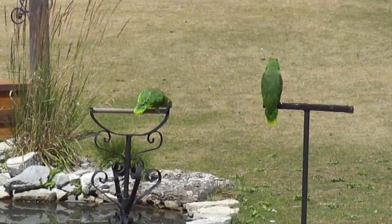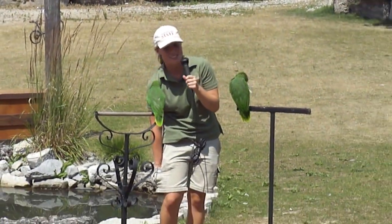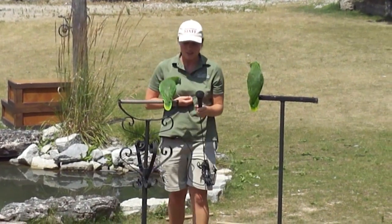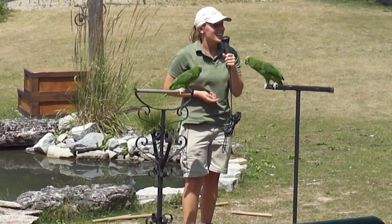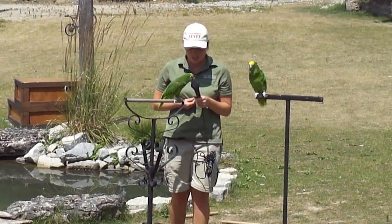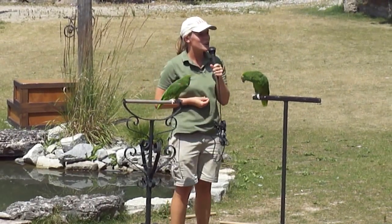Now, as Megan did say, these birds are only 3 years of age, but they've been learning to talk since they were about 4 months, and they are very chatty. They normally as well like to start off by greeting the audience. Yes, and now she normally likes to follow that up with a little nosy question. Yes, she is a very nosy little bird.